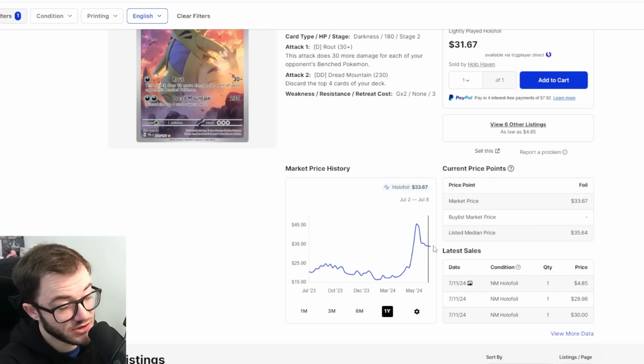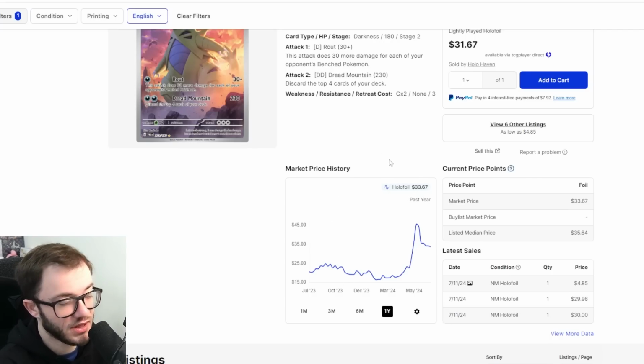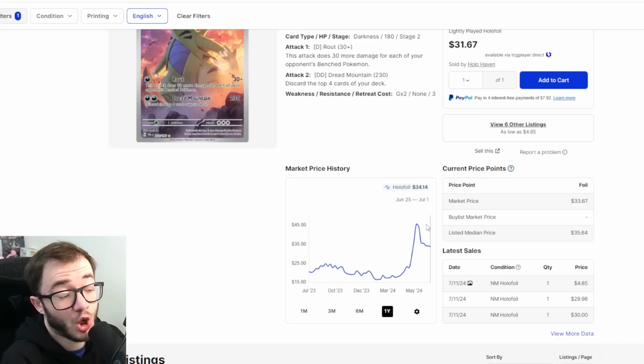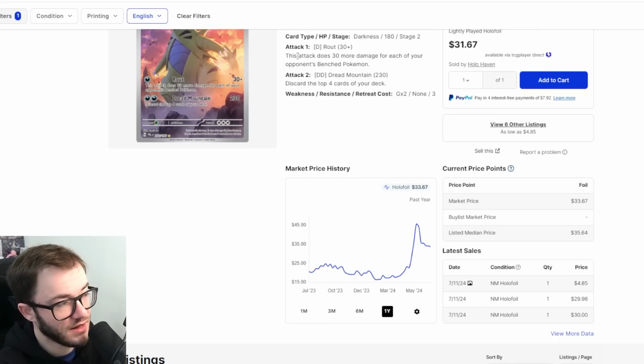So it'd be interesting to see where this lies with Paldea Evolved. Will there be a reprint? I know that a lot of people were saying that there could be. Yeah, they're right, there could be. Whether or not there's one coming, we just don't know. So it'd be interesting to keep an eye on cards like this and see whether or not it would go back up in the future. But still, one of my favorite cards in the set. I don't have it yet. I still need to get it, but it's my boy.